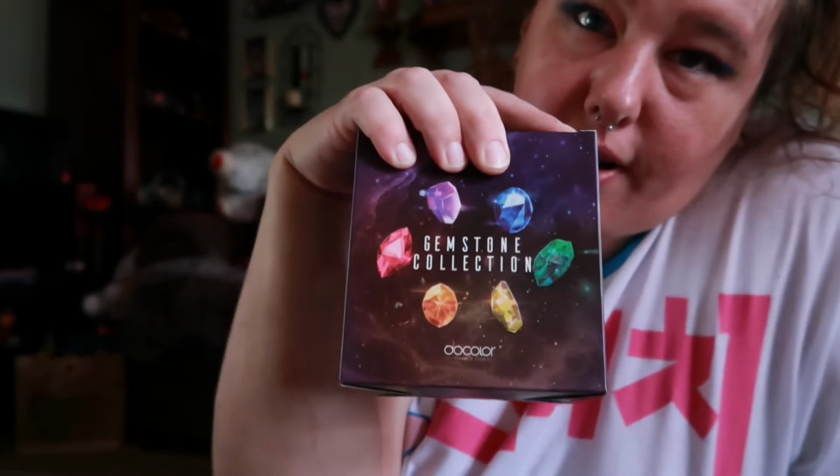The front of the box. So pretty. I love being space themed. Don't know why.